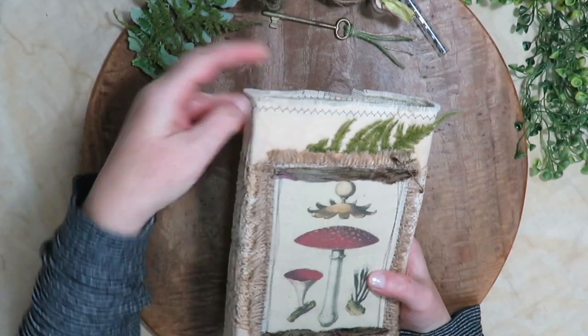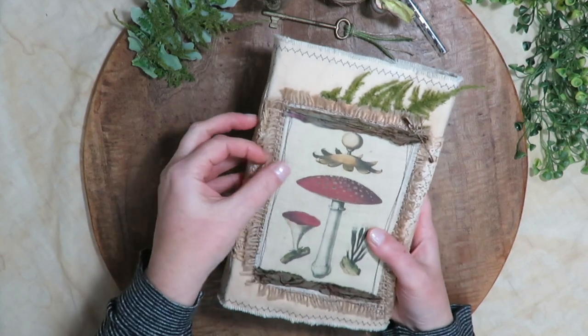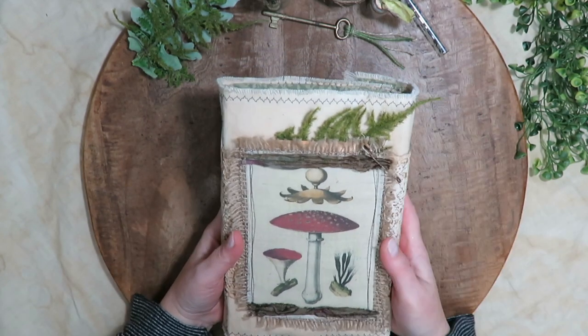We've got canvas here layered with some crocheted lace, some burlap, some sari ribbon, a little rusty safety pin, well, a big rusty safety pin.